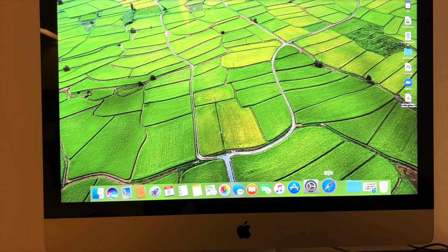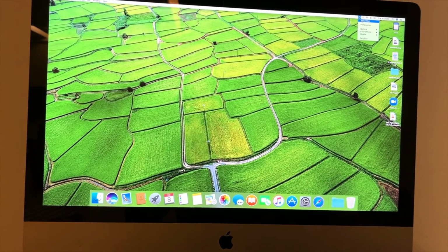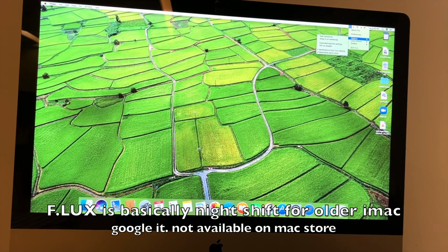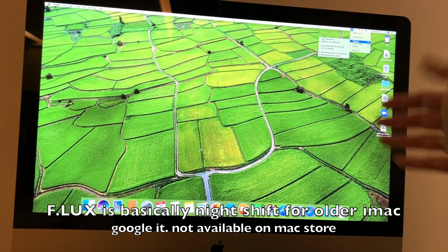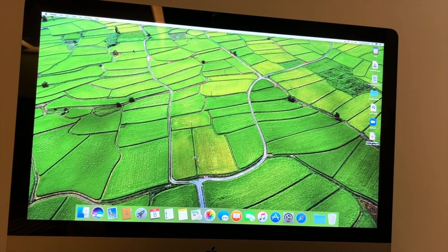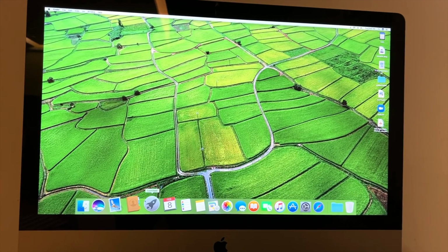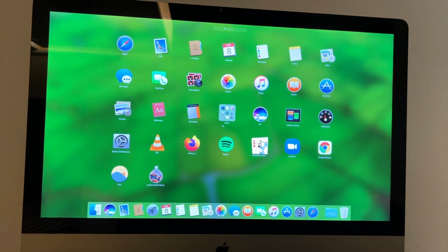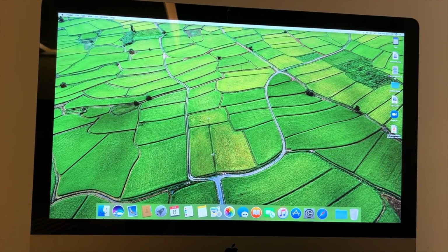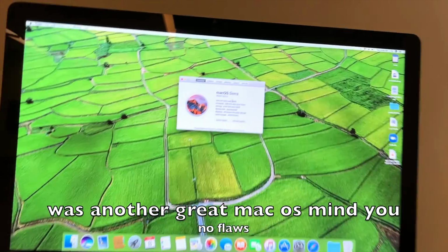That's your display. You have Safari. I'm using a software called Flux. What it does is transition into evening mode, and if I quit it, it'll probably just go brighter. So Flux basically does the job of daytime and nighttime, and it just yellows the screen a bit so you can use it. What operating system are we running on this? We are running macOS Sierra, 27-inch late 2009 model.